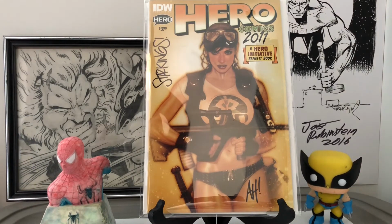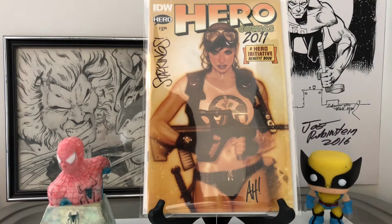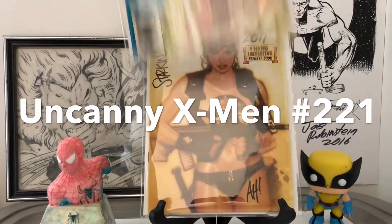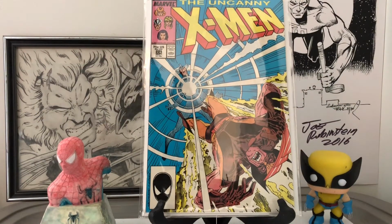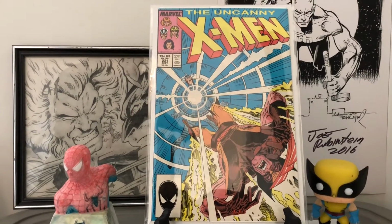So, as well, another eBay buy. Got me another Uncanny X-Men number 221. Didn't pay a lot for this as well. This is the first appearance of Mr. Sinister. We're cutting off the top here.